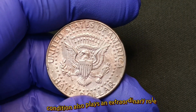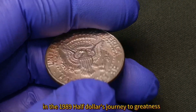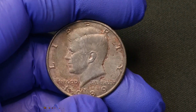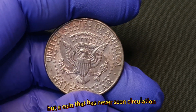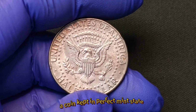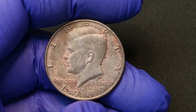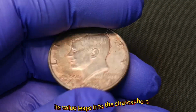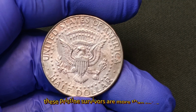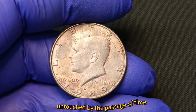Condition also plays an extraordinary role in the 1989 half-dollar's journey to greatness. While millions were minted, most were spent, scratched, and worn by time. But a coin that has never seen circulation, a coin kept in perfect mint state, shines with a luster that collectors cannot resist. When combined with a rare error or unique variety, its value leaps into the stratosphere. These pristine survivors are more than coins. They are relics of history untouched by the passage of time.